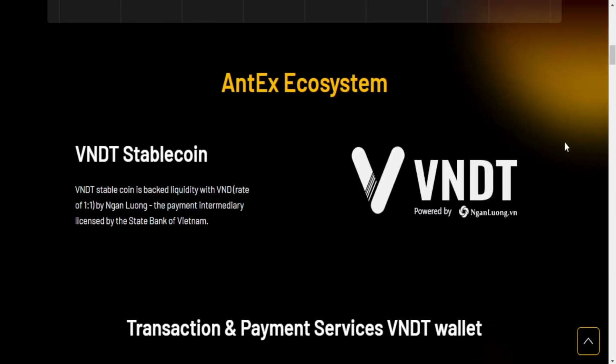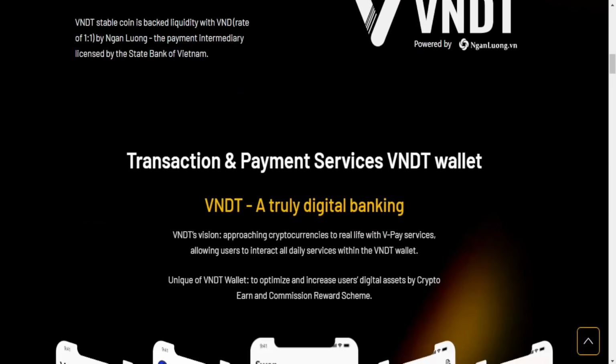Antex ecosystem, of course, again, VNDT stablecoins. VNDT stablecoin is backed liquidity with VNDT, of course. So as you can see, rate of 1-to-1 by John Long. The payment intermediary licensed by the State Bank of Vietnam. So I think that's pretty legit.